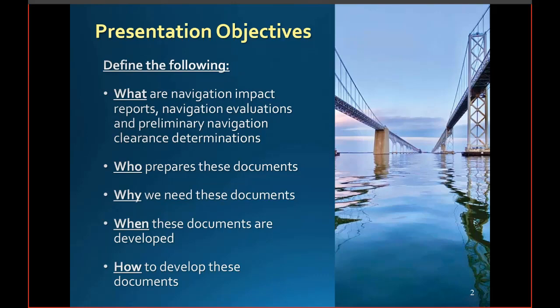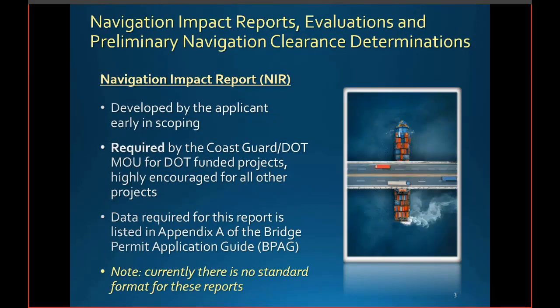I don't think we do. I don't think so. And are we supposed to be still looking at the presentation objective slide, or oh, there we go, okay. Yeah, Jamie, I don't think we've got anybody from D7 online right now.